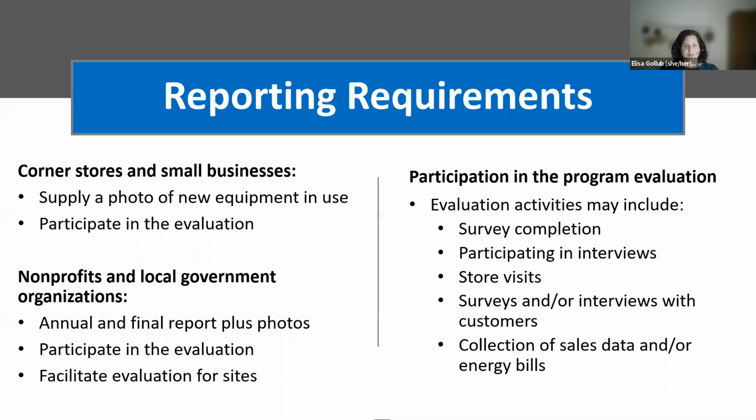They may survey or interview shoppers or customers or clients, and they could ask some stores for some sales data or energy bills in order to analyze kind of what happens with sales or energy efficiency after new fridges funded through this program are installed. So to highlight, during the pilot program, this sometimes did take some amount of time for the nonprofits that were working with corner stores to either help the evaluators schedule site visits and interviews, or help remind store owners and managers to complete the online survey, or in some cases, literally help walk them through the survey and submit it on the site's behalf.